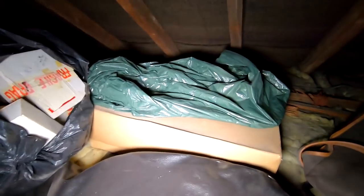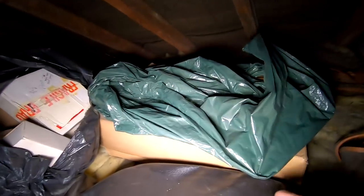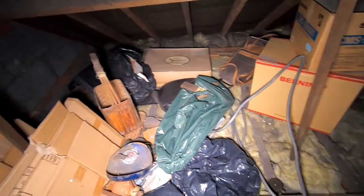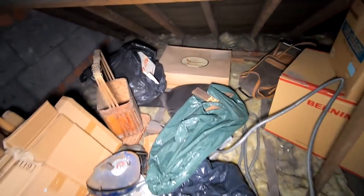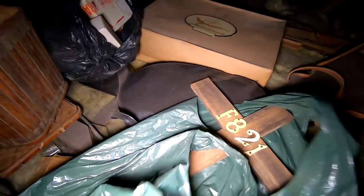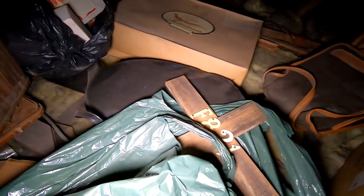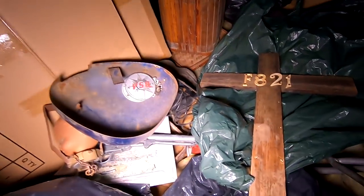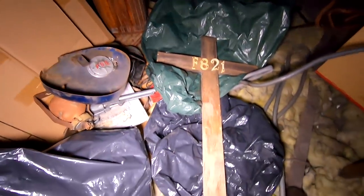There's some good stuff up here. Right. Oh, I'm just stretching my back a minute. Absolutely boiling up here. Oh, look at this. This looks like a cross. Whoa. Look at that.